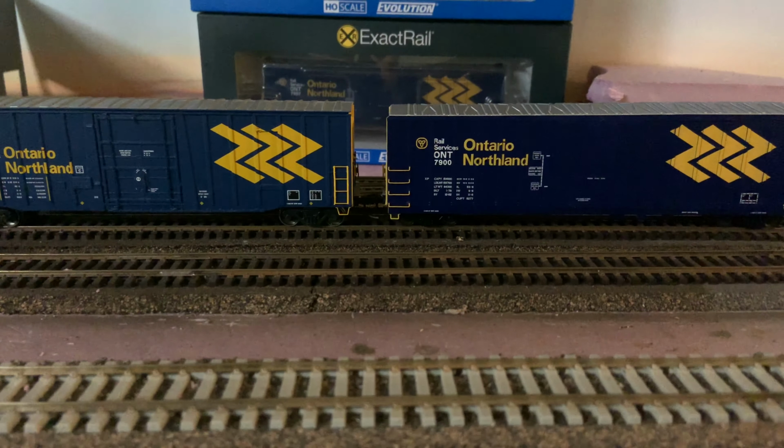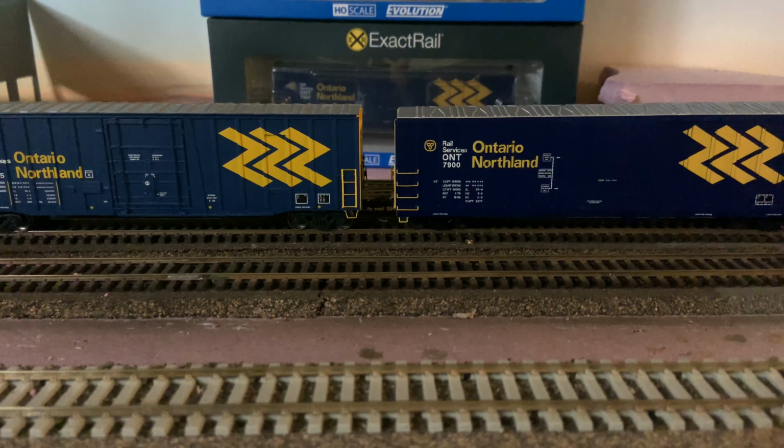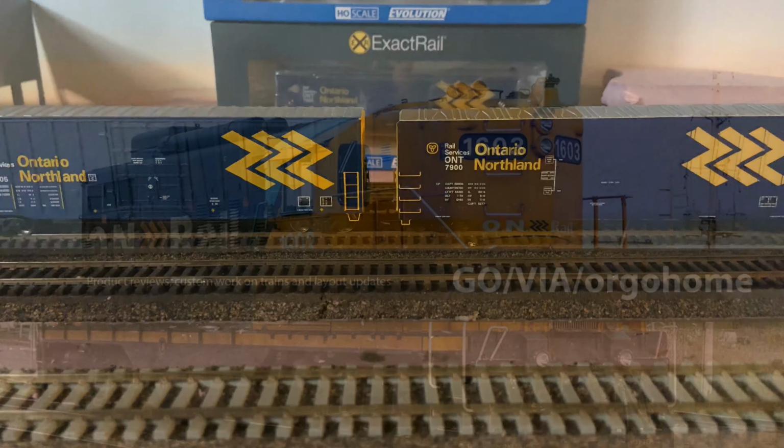Which one of these boxcars is done by Atlas, and which one is the new Exact Rail boxcar? We're going to find out after this.